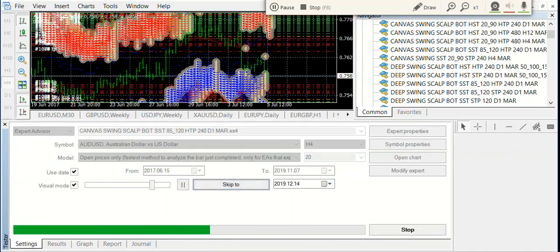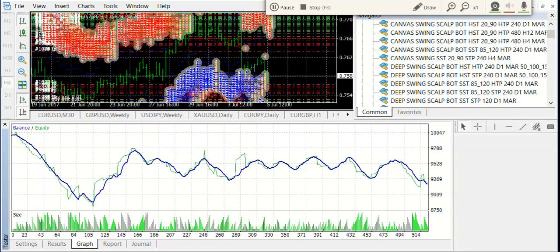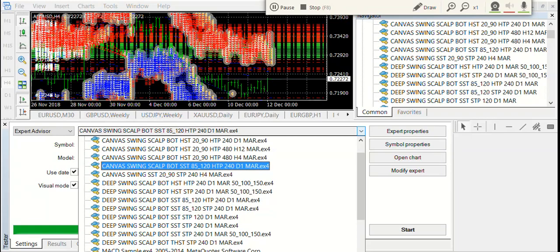It's a lot. I skipped to the end, but it's not getting there. It's a lot of data to crunch. So you could sit here all day with this. And I have, because some of this is about the instrument you're trading.